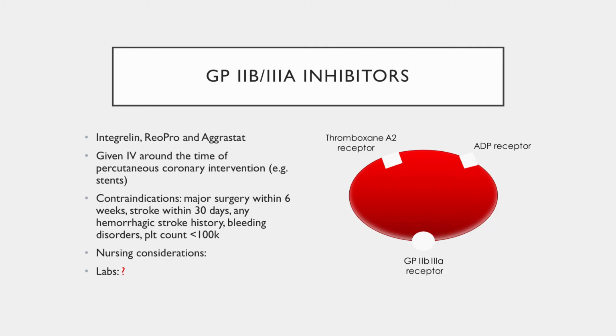So this is interesting too. You should know that antiplatelet drugs like aspirin, Plavix, and Integrilin, for instance, we do not measure their effectiveness by the platelet count. The platelet count has nothing to do with it. There's going to be the same number of platelets running around in your bloodstream whether you get Plavix or not. The Plavix or the GP2B3A inhibitor or aspirin or whatever simply attaches to the platelet, rendering it ineffective.